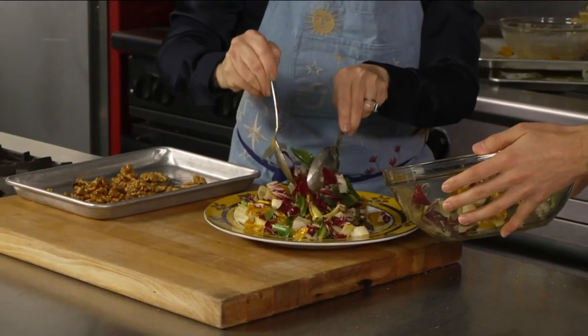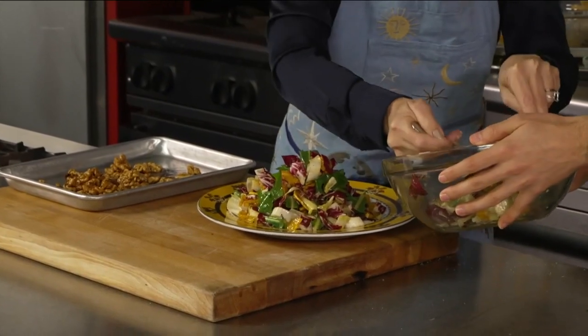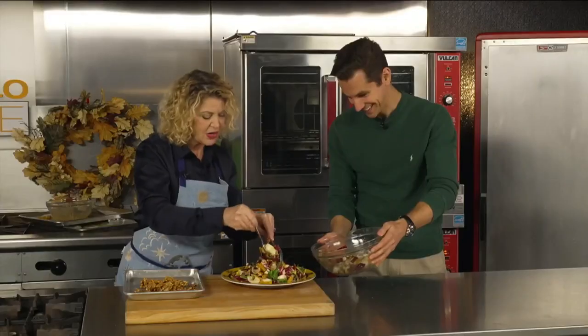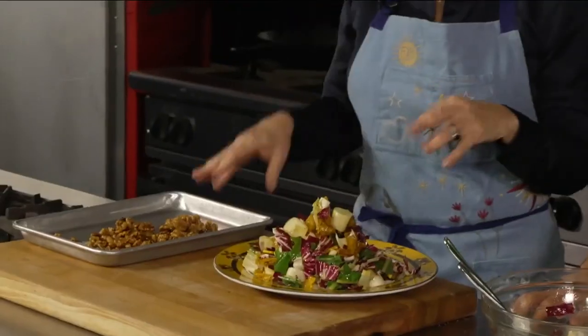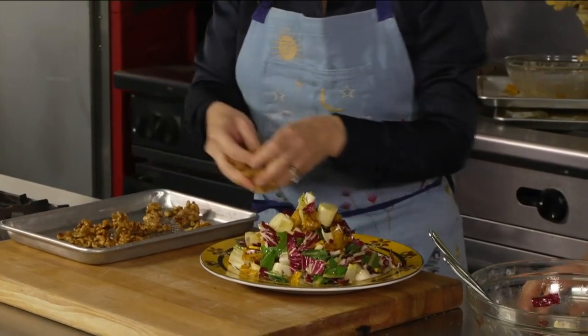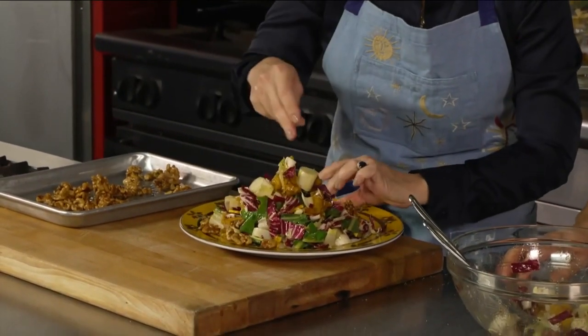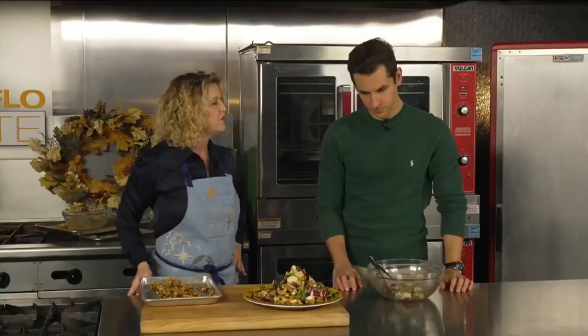This would be to share, obviously. I would put this in the center of the table so everyone can get at it. If you have sensitivities at your table, then you would put these nuts on the side. But if you don't have sensitivities at your Thanksgiving table, go ahead and put these nuts all around and a little bit on top of your salad. And there you go. I think we've got a great opener.